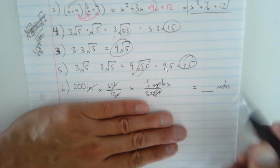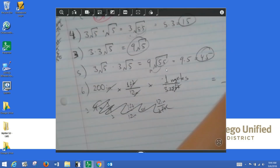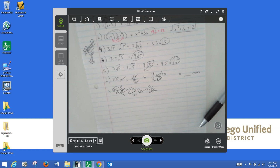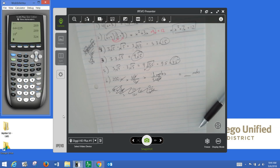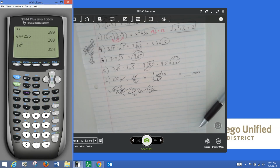If you don't know how to multiply this out, I'm going to use a handy-dandy tool here. You guys don't know how to do this yet, but this is what the TI-83 is going to look like. I'm going to clear that, and you're going to do 200, and multiply straight across. 200 times 1 times 1.